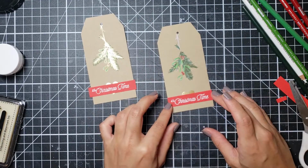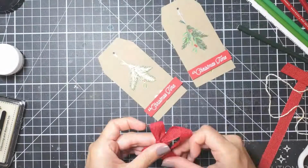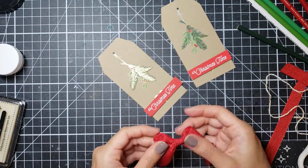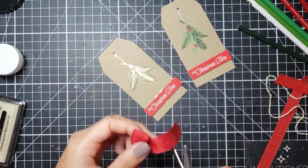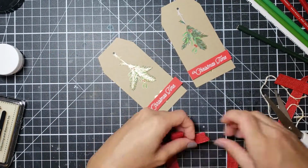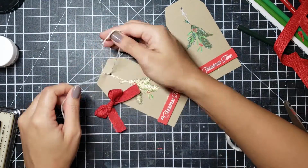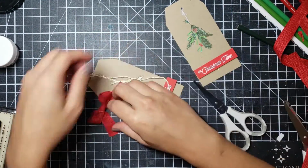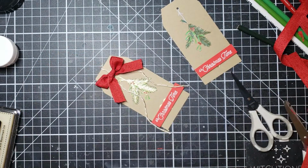Anyway, I go ahead and I heat emboss It's Christmas Time from that My Monthly Hero Art set with some white puffy embossing powder. And then from my gift wrapping stash, I had this really pretty ribbon. I don't know where it came from. I think it was like Burlington Coat Factory or something. And I go ahead and I make two bows out of that ribbon. I then take the string that came with the gift tags and I just tie it around.